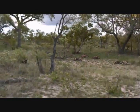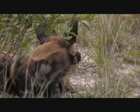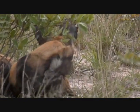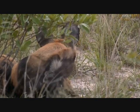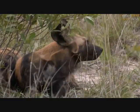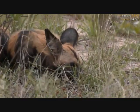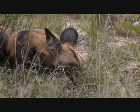We've got to be very fast because wild dogs move very quickly. And depending on where you're from, some people in some areas, especially in Britain, will call these painted dogs. But out here in South Africa, we call them wild dogs.